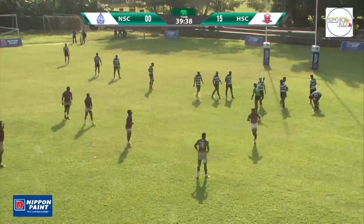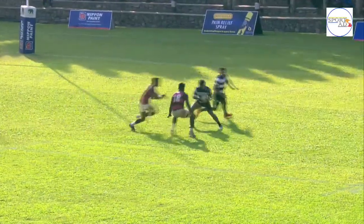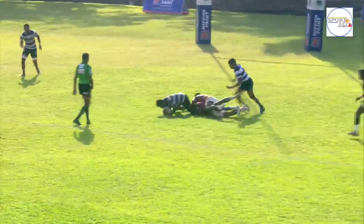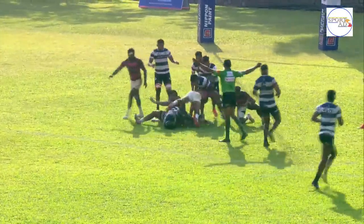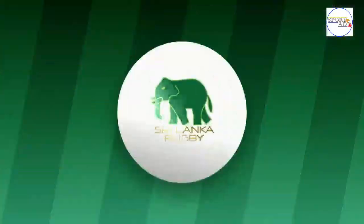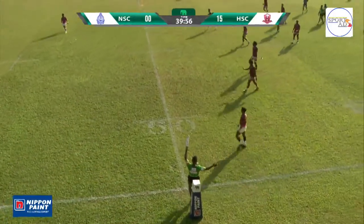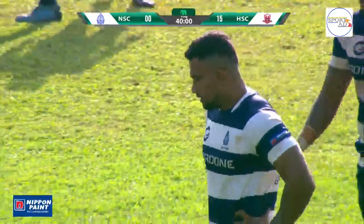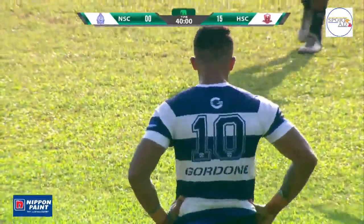Number 18, Dinupa Seniratna, as you can see, number 18, Dinupa. He tackles and doesn't release the ball, doesn't release the man. So that is what cost the penalty. Ball release, tackle release no. Dinupa making that offense. 50 meter off the. Our clock says 40 minutes, but referee's off.